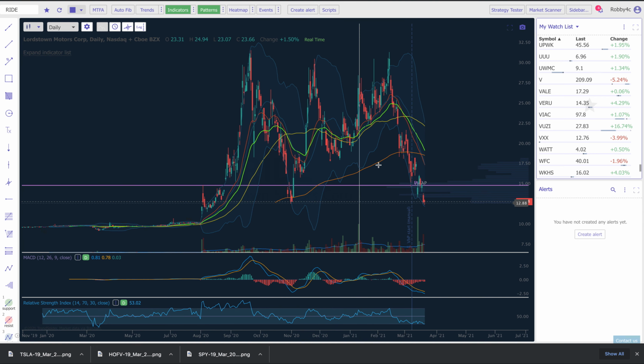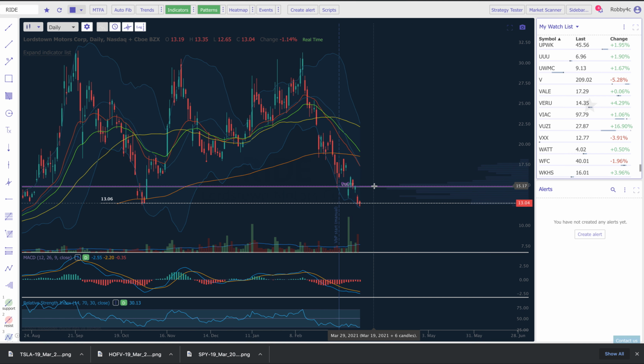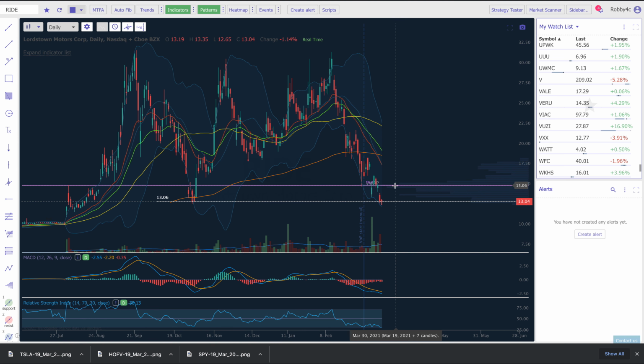Ride, this is giving me a headache. I don't know what's going on here. So we have support here, $13. If it can hold this, we should bounce up to at least $15 just for a lot of these shorts to cover.